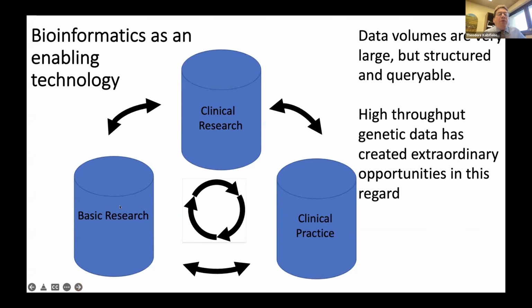Okay, so bioinformatics is an enabling technology. How can this happen? Or how can this even help? I'm going to ask that question for you. Data volumes are very large, but they're structured and they're queryable. Wow, structured and queryable data. You're going to tell me, I say I'm a bioinformaticist, you're going to tell me that there's structured queryable data out there? I'm going to go get it.